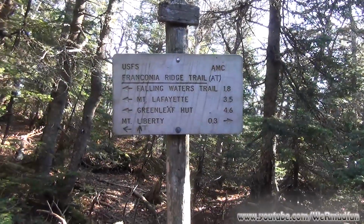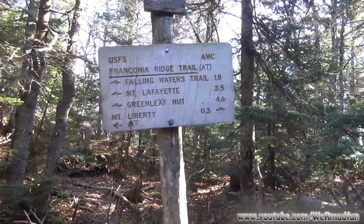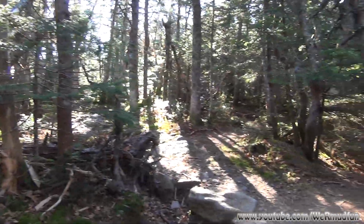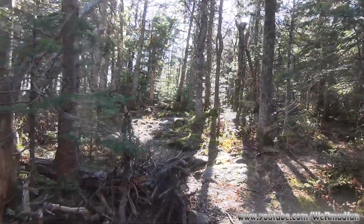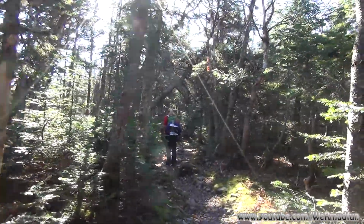We made it to the trail junction with the Franconia Ridge Trail. That last 0.3 coming up here, but we got 0.3 heading this way to Mount Liberty. That sun's blaring off the lens. Yeah, it's a welcome sign.